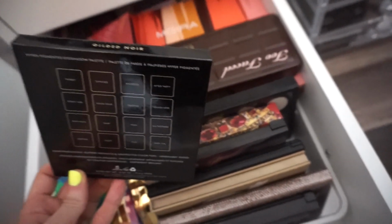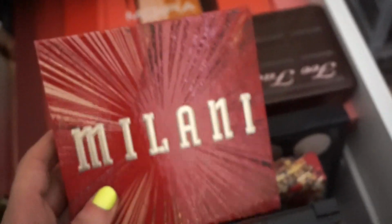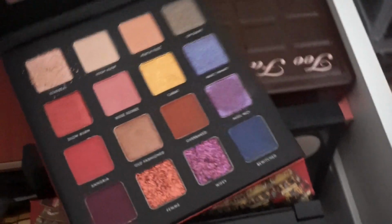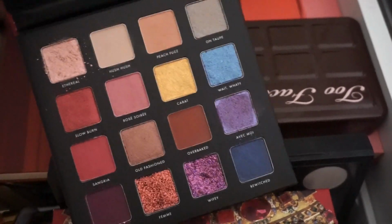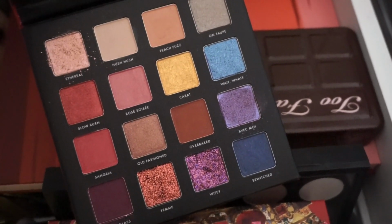I know it's somewhere. Oh, yeah, here. Gilded Noir. And then this palette right here is called Gilded Rouge. And this one right here is a little bit different. For some reason, I definitely gravitate towards this one compared to the other one. I like that this one has those loose glittery type of shades, like the Huda New Nudes palette. So I'm curious to see how they're going to perform.